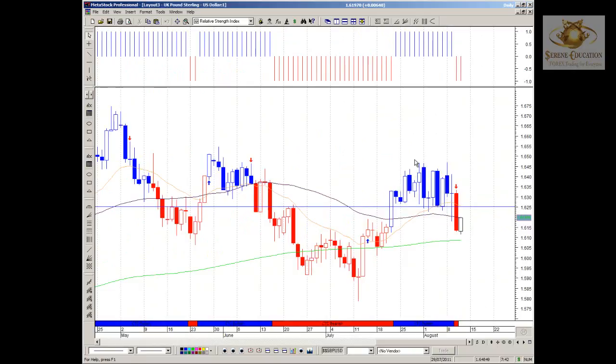This consolidation of massive magnitude, as price has just been so indecisive at this level, which happened to coincide with a prior consolidation range that we saw in late May, early June. We needed to see some sort of indication that price was likely to see a downside. We needed a nice bearish candle, in this case, to break below the 1.6250. We got that yesterday on sterling.